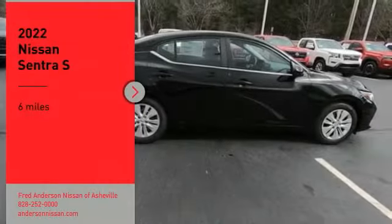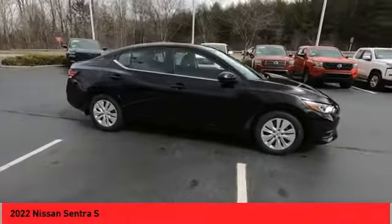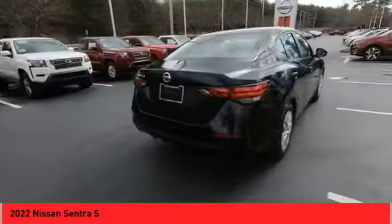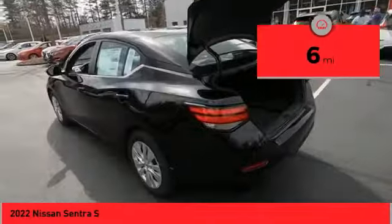We are pleased to show you the 2022 Sentra. With its spacious and versatile interior and stellar fuel efficiency, the Nissan Sentra is the obvious choice for anyone who wants to enjoy a stylish and comfortable ride. This vehicle has less than 100 miles. Here are some of this vehicle's great options.